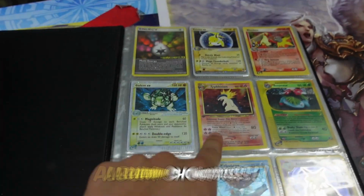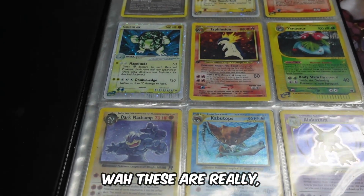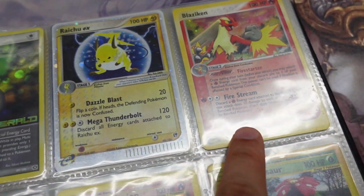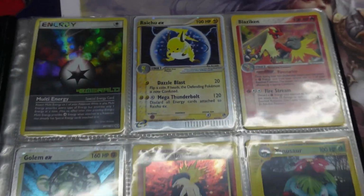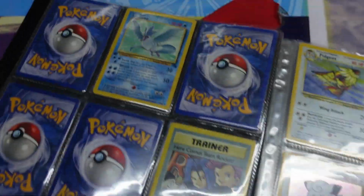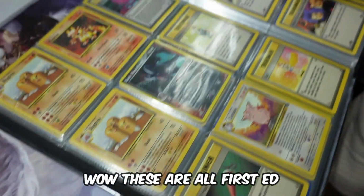Okay, okay, wow. This is a first edition Typhlosion. Wow, these are really very expensive. Oh guys, the Blaziken. Yeah, this can scan. Before it was can scan into the game. Wow guys. Wow. Let's check this out. Yes guys, these are definitely vintage. These are definitely vintage. Wow, these are all first edition.